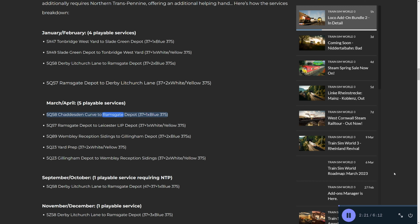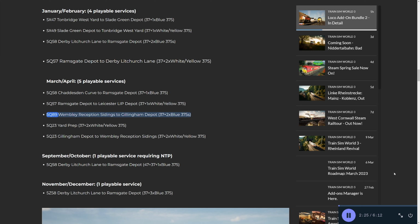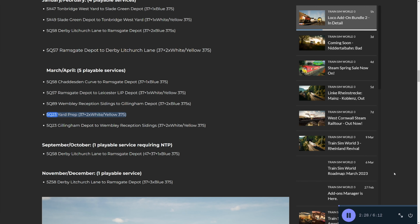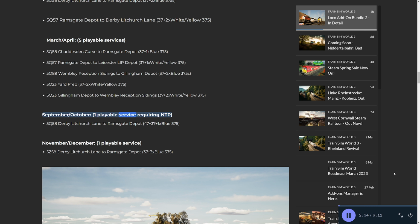5Q58 Shatterston Curve to Ramsgate Depot, 37 plus 1x Blue 375. 5Q57 Ramsgate Depot to Leicester Lip Depot, 37 plus 1x White/Yellow 375. 5Q89 Wembley Reception Sidings to Gillingham Depot, 37 plus 2x Blue 375s. 5Q23 Yard Prep, 37 plus 2x White/Yellow 375. 5Q23 Gillingham Depot to Wembley Reception Sidings, 37 plus 2x White/Yellow 375. September/October, 1 playable service requiring NTP.